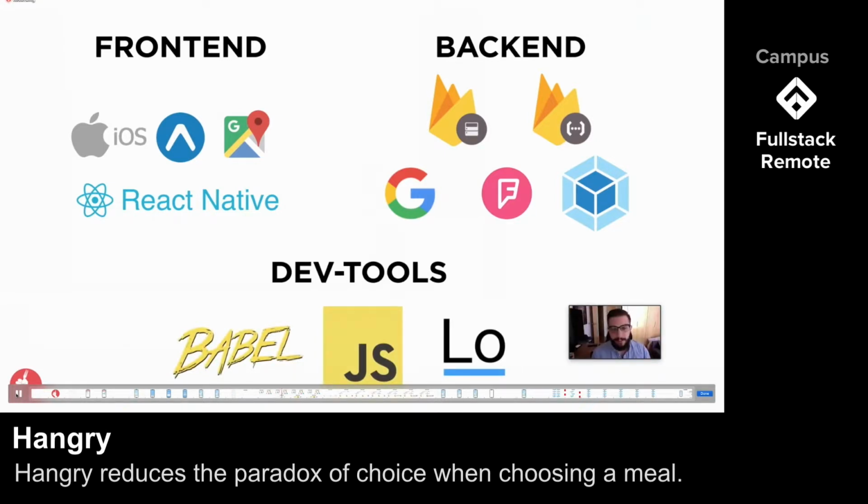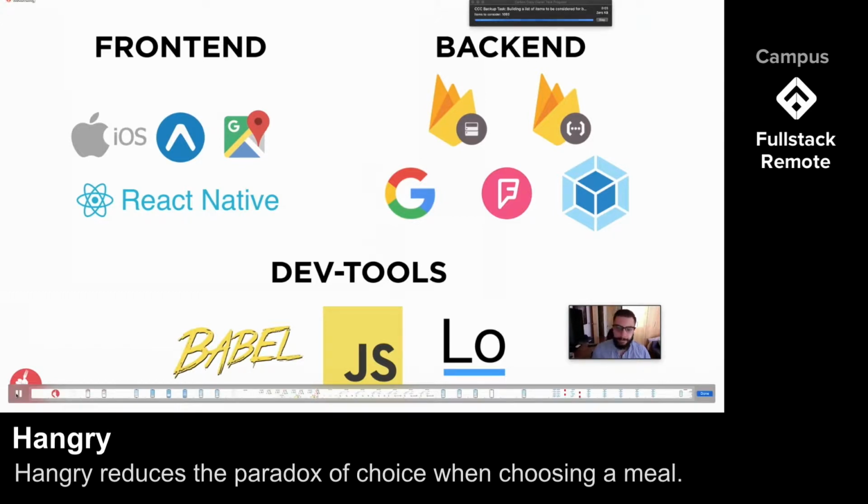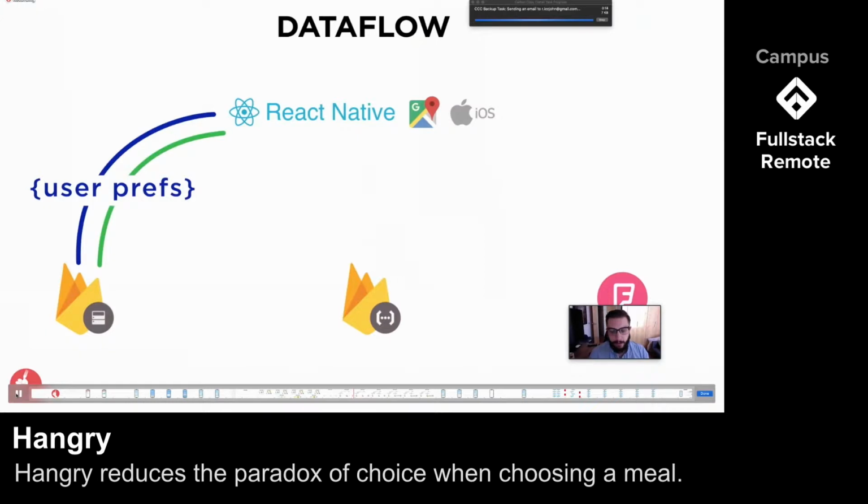Thanks, Adil. The idea behind our app required several platforms to work together to produce good recommendations for the end user. So we had to spend a lot of time thinking about how data would flow through our app. Let's walk through it. First, the user logs in and sets preferences. These preferences are then saved to Firebase's real-time database. If they're already saved, they're sent from the database back to the phone when the app loads.